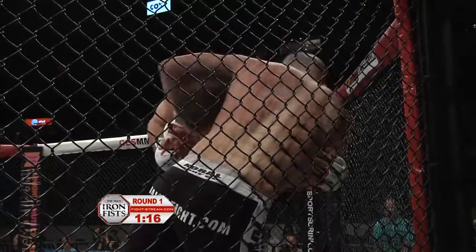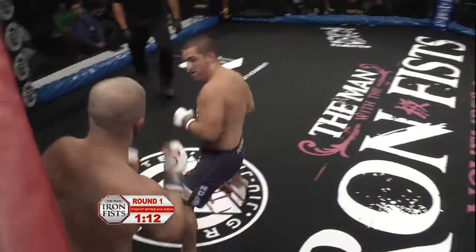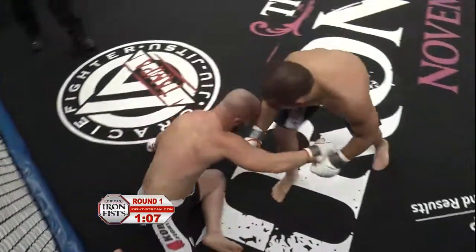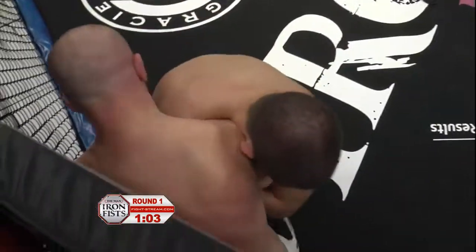Now, Tyson Chartier is looking to maybe grab a guillotine here, but Horowitz pulls out. Straight left hand by Horowitz. Now to the body and a nice short left hook. Some nice stand-up by Horowitz, like you said, working the body. Chartier down again. He's being controlled, and he's right back up.